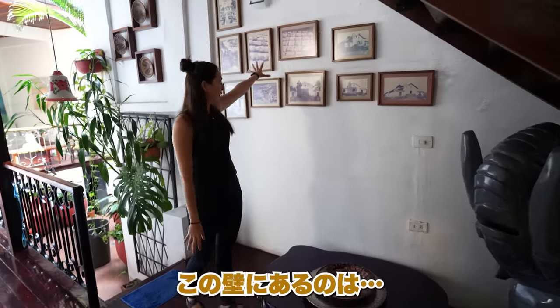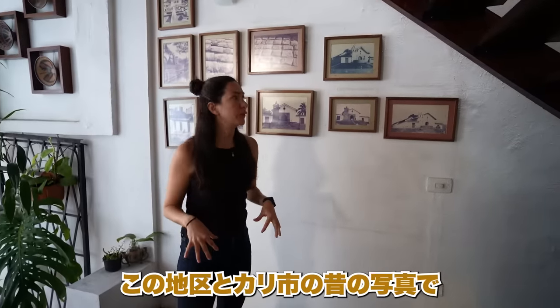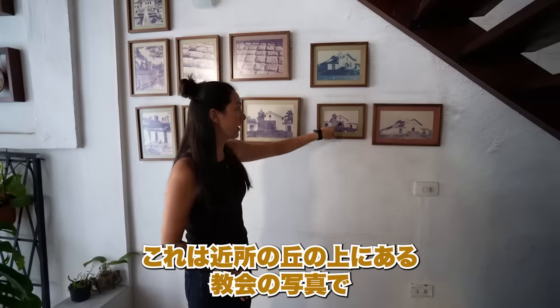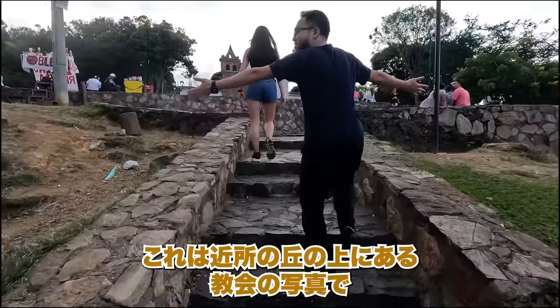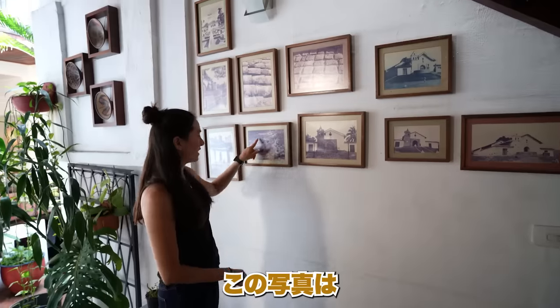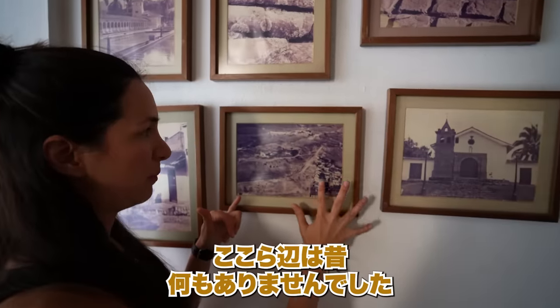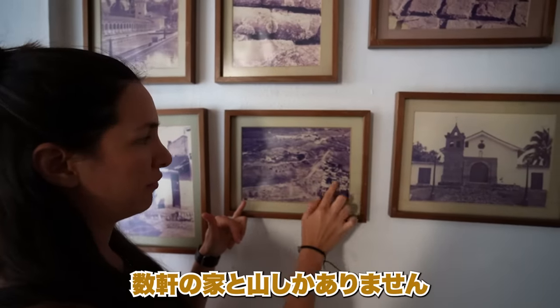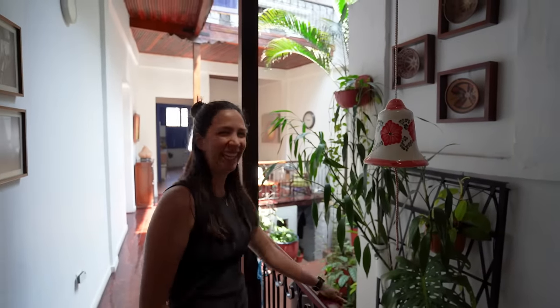And on this wall, we have these old pictures from this neighborhood and from Cali in general. These are pictures from the church here in the neighborhood, which is uphill up there. And this picture over here, come closer. There was nothing before. There used to be only a few houses and it was mostly mountain. Officially welcome.